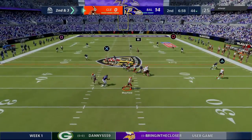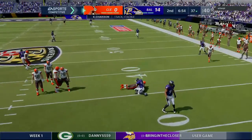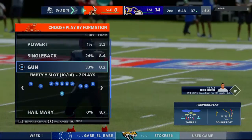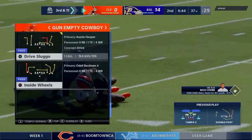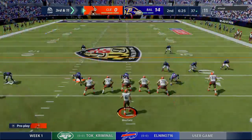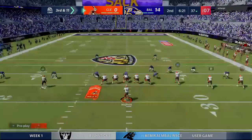To throw, Mayfield. And he goes down. The Ravens able to get to him. K'Lavon Chaisson in there to drop him, and that will go in the books as the first sack of his young NFL career. Congratulations, young man. 3rd and 11. Mayfield and this Browns offense staring at a 3rd and long now after the sack.